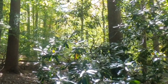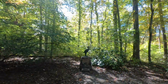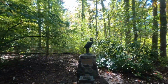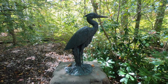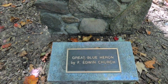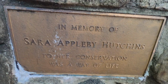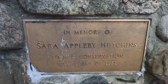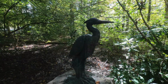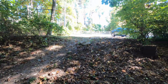Shh. It's a statue. We're back at the parking lot. Yeah, it was a blue heron. I was right about that. Not only a blue heron, it's a great blue heron. In memory of Sarah. That was the red loop. We're going to try to find the blue one next.